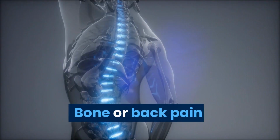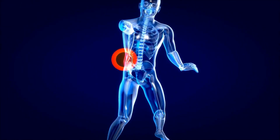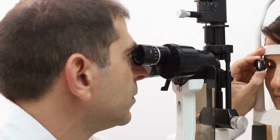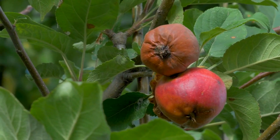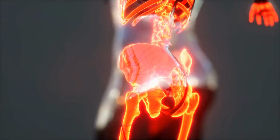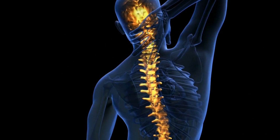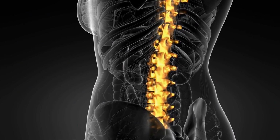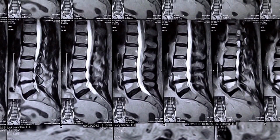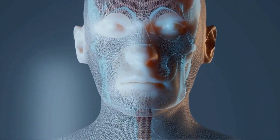Number 2. Bone or back pain. Bone or back pain is a symptom that can be caused by a deficiency in vitamin D. Vitamin D helps the body absorb calcium, which is necessary for strong bones. Without enough vitamin D, the body cannot absorb enough calcium, which can lead to weak bones and bone pain, particularly in the spine and hips. If you are experiencing bone or back pain, it is important to see a doctor to rule out other potential causes and to determine if a deficiency in vitamin D may be contributing to your symptoms.